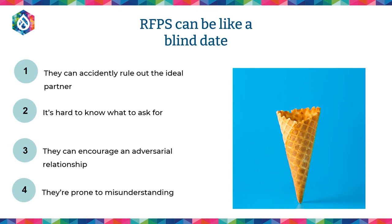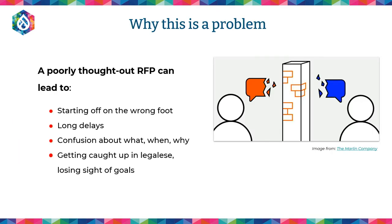And in general, they're prone to misunderstanding. The reason that's a problem is it takes a long time to create an RFP. It takes a long time to get there as an organization. And when you start off on the wrong foot, it's really dispiriting. We see a lot of RFPs that get retracted and reissued several months later, which can lead to an even longer delay. Especially coming out of COVID, people don't want to wait to do their project. They really want to get going, and they don't want to lose that organizational energy.